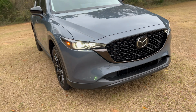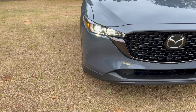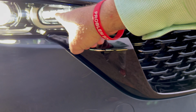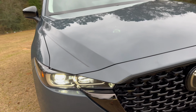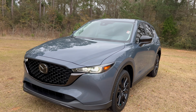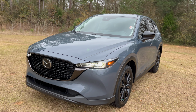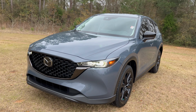there's the projector beam LEDs. Also have a nice little addition here in the side. So you've got your main projector beam and this nice little LED strip right here. Then of course your amber lights on the side for your turn signals. So nice upgrades for the standard headlights, which of course you'll upgrade on higher trims to the signature setup, and I'm really excited to see that very soon.